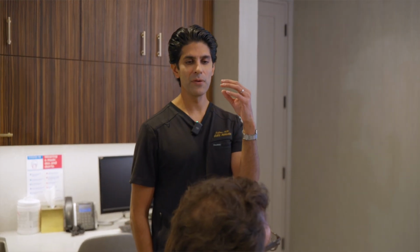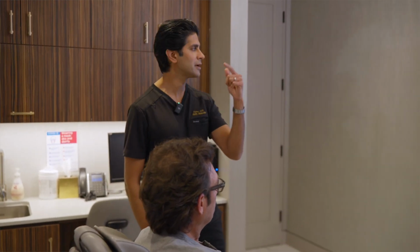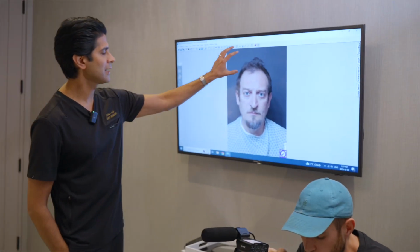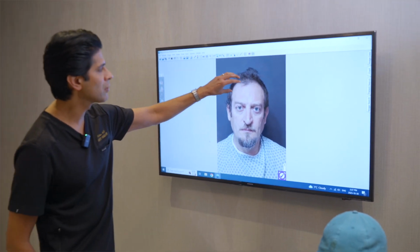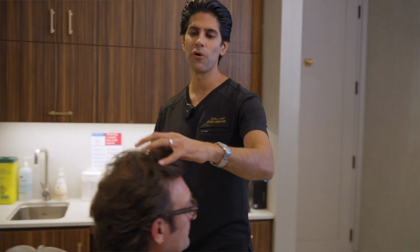But the reality is that your result is dependent on your starting point, and it depends where you're going to go. So Silvio is a perfect candidate because he's got good hair all here and behind it, but he's got localized areas of hair loss. His pattern is very restorable.